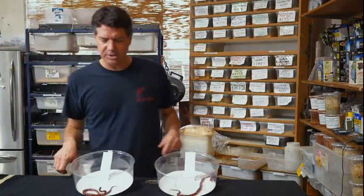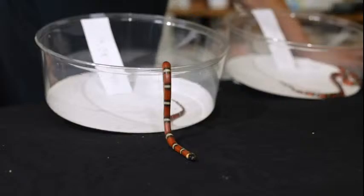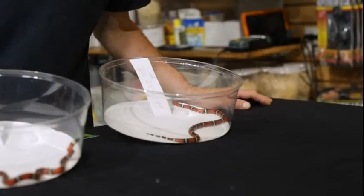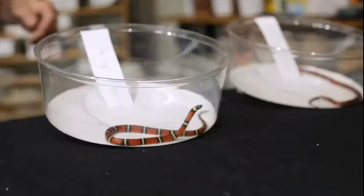Okay, here we have a pair of Sinaloan milk snakes. On your left is the female, HASMS1, $95. She is het for albino. And over here on your right is the male, HASMS2, also for $95, also het for albino.